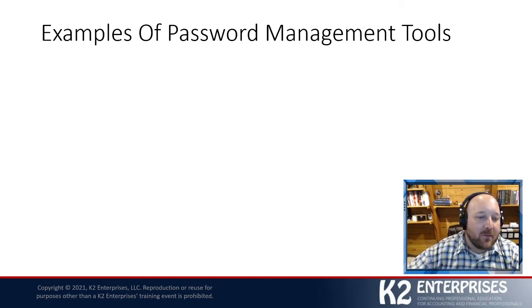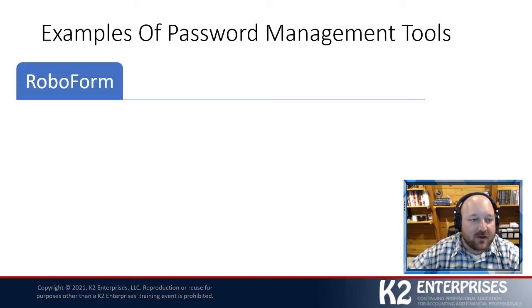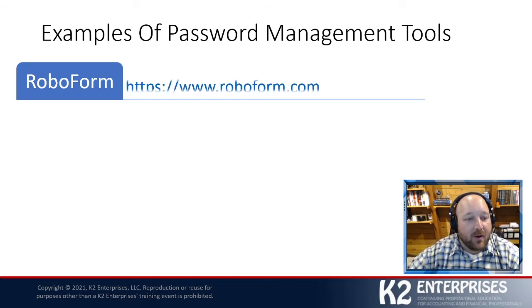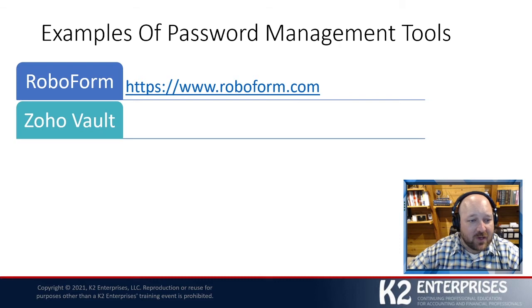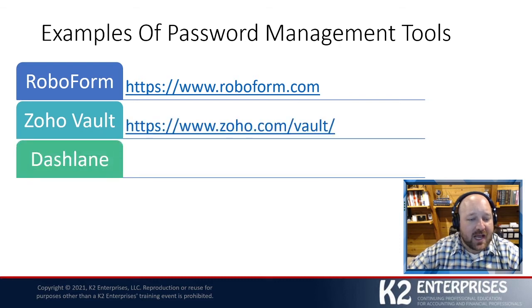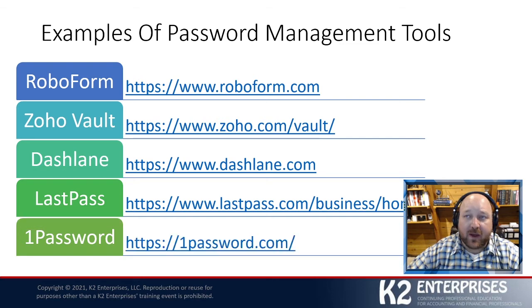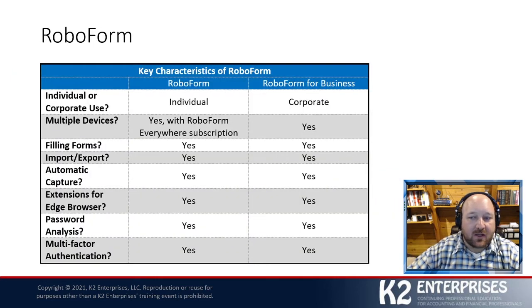However, for the purposes of our discussion here today, there's a few that I think stand above the rest. We got RoboForm, we've got Zoho Vault, we've got Dashlane, we've got LastPass, and we've got 1Password, okay? So any of these solutions I think are comparable and good. Let's go ahead and take a look at a couple of these here right now.